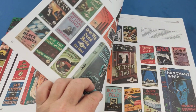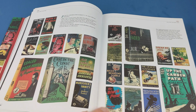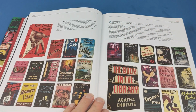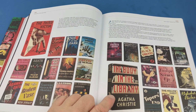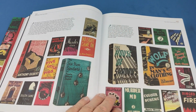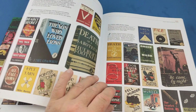We're on to the 1940s now, and obviously if you are a fan of hardback cover art, it's very interesting to see how the style changes over time. It's one of my favourites, The Body in the Library. Although I think my favourite cover is the mid-50s Pan edition, or mid to late 50s Pan edition, which was really good, of that particular title. They are very, very good though.